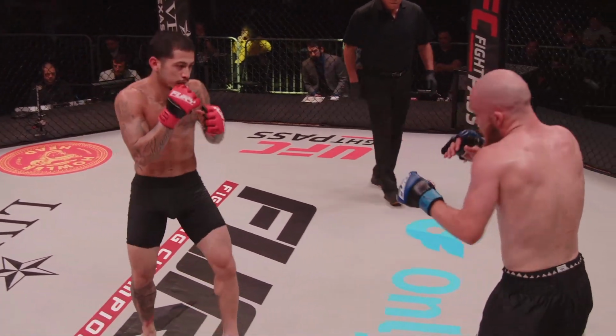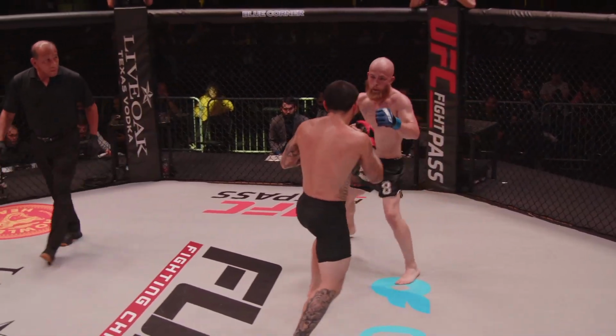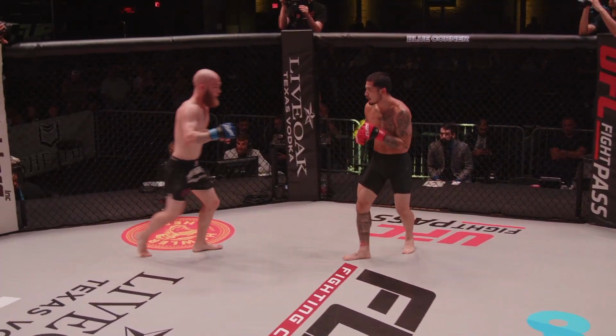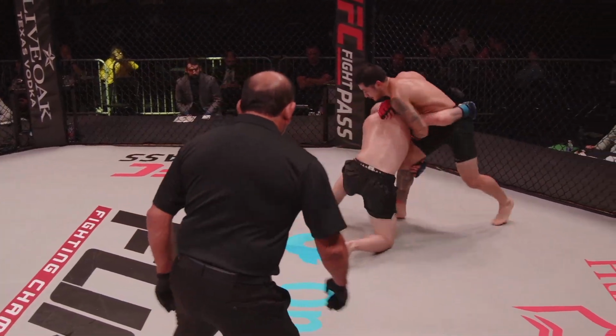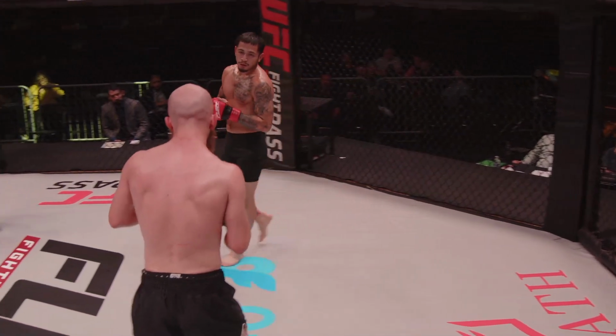It's hard as a striker when you're coming forward and you feel like you're doing better, and then takedowns are where you're getting squared out. Yeah, and Gonzalez is doing a good job getting up. I mean, he's not spending too much time in these bottom positions. Good job stuffing the head. That was a beautiful entry. Very good on that stuff.